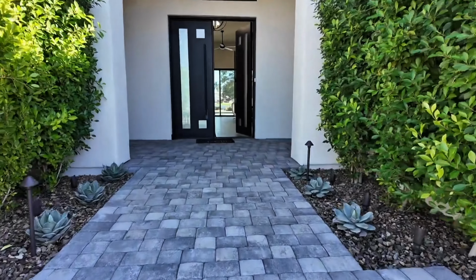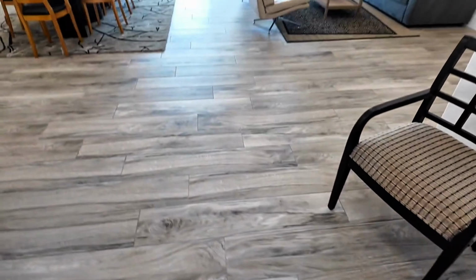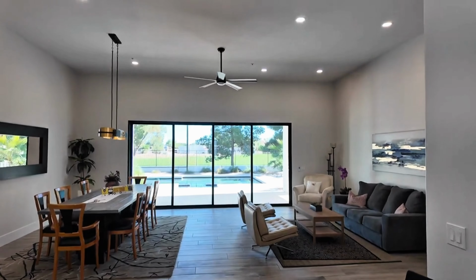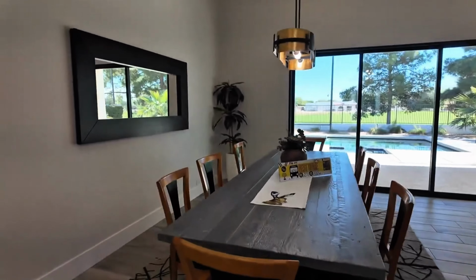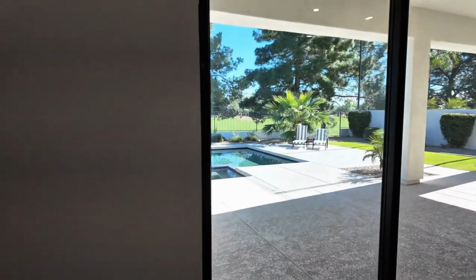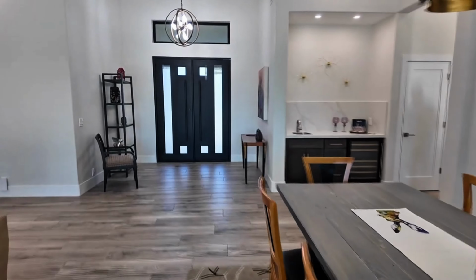All right, so as we walk on through, you're going to see it's beautifully paved. You have these grand double doors. Throughout, you have this beautiful wood look tile. And the first thing you have when you enter is this gorgeous living space. So nice tall ceilings, custom lighting throughout. And views, so you have that beautiful pool back there. And again, this lot is massive. You're over 15,000 square feet on the lot, and the home is just under 3,200.